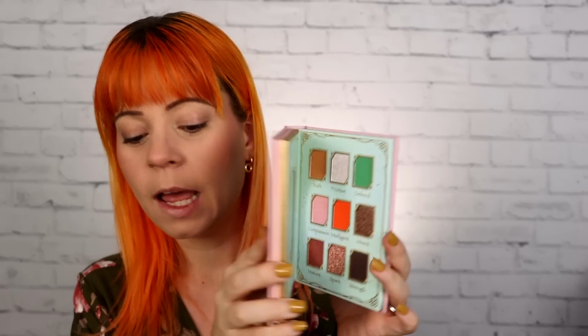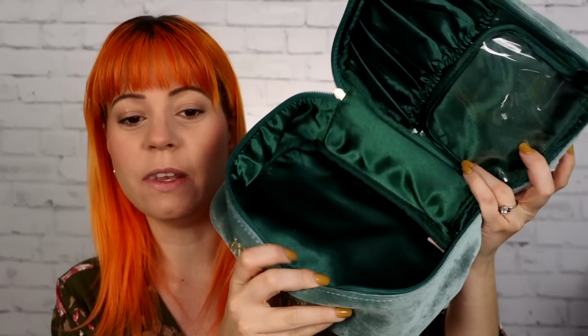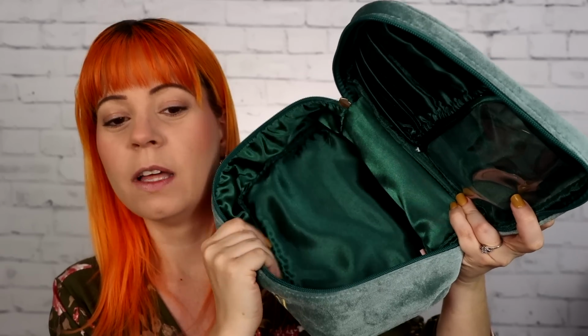So I'll do one look with this side and then I'll do one look with this one, and then I'm of course going to do one look with each of these palettes as well because I want to test out all of it. We're going to try the brushes. The bag is, this is beautiful. Like this is such a nice travel bag. I love the quality of this.